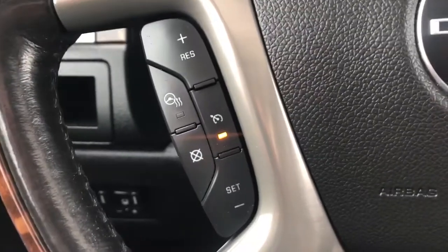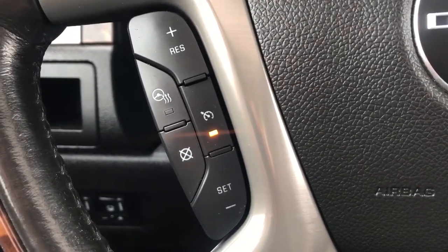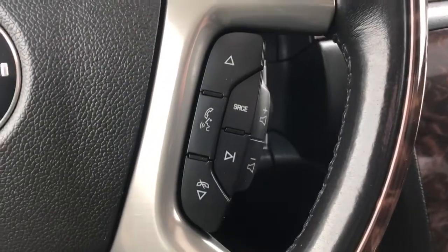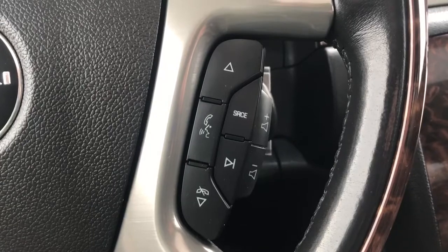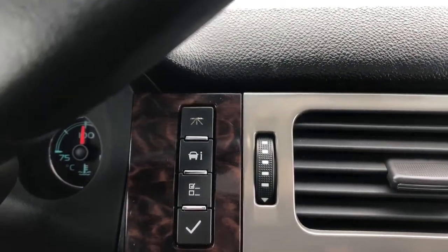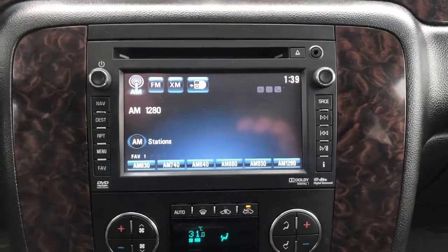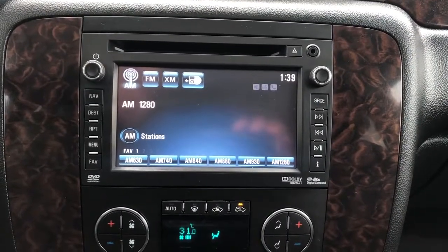Moving to the left of the steering wheel, we have our cruise settings, as well as our heated steering wheel button. Right-hand side of the steering wheel, we have all of our hands-free controls, including volume controls. Just up to the left of the steering wheel is all of the controls to adjust what is on our display cluster. Moving to the middle, we have our radio controls with a CD player in the top.